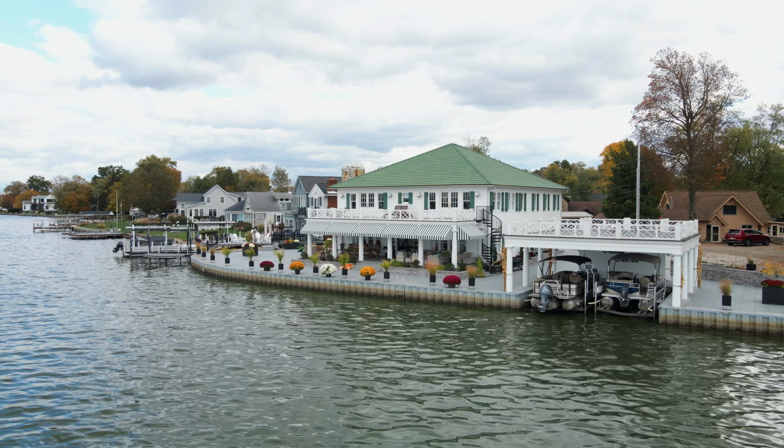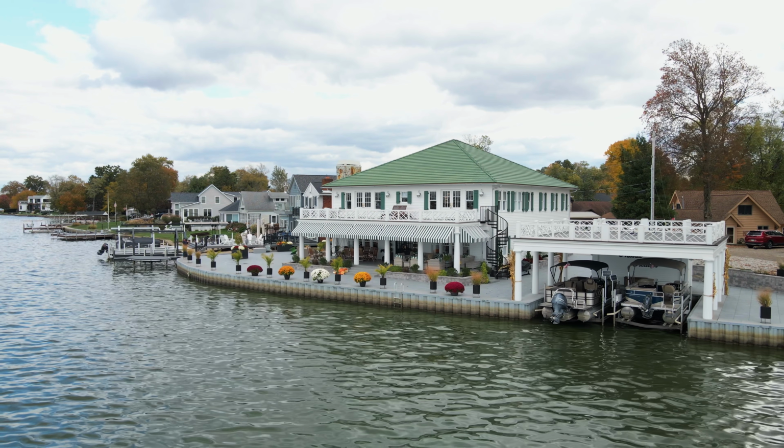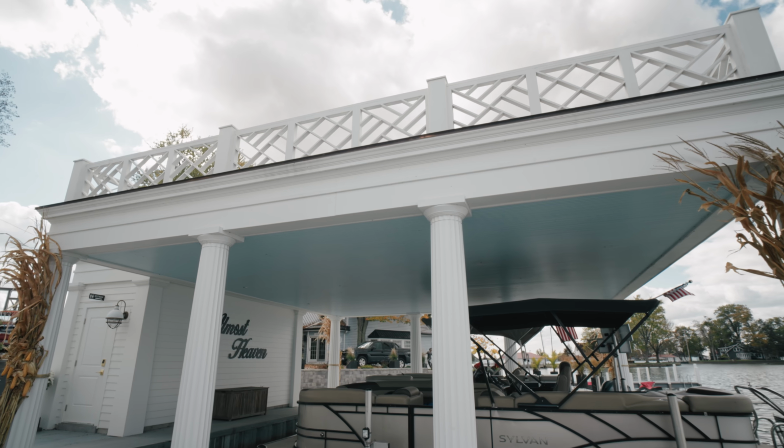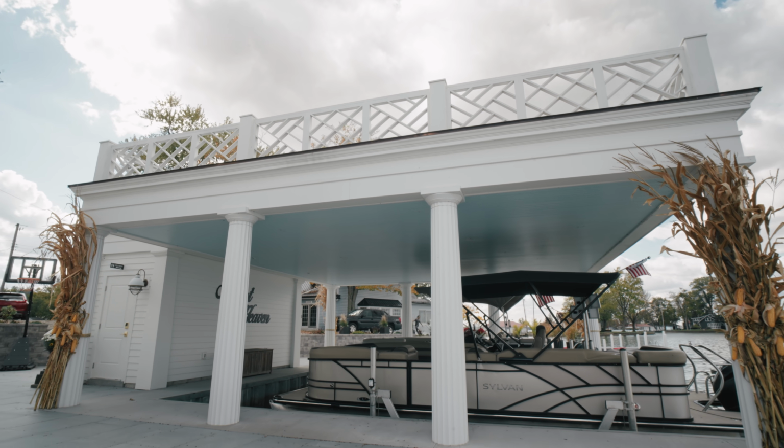So, we're on a lake, it's a lake house, but it has such a casual spirit to it that these columns, even though they're very formal, even though the railing's kind of that Chippendale railing, it still feels dressed down, which I love.